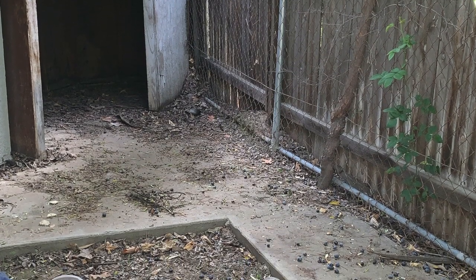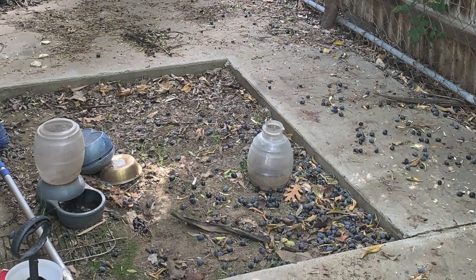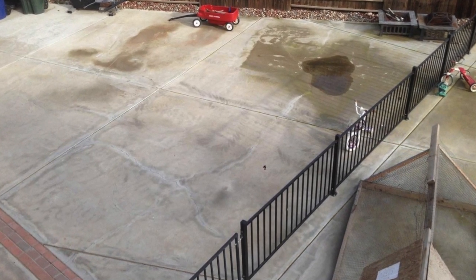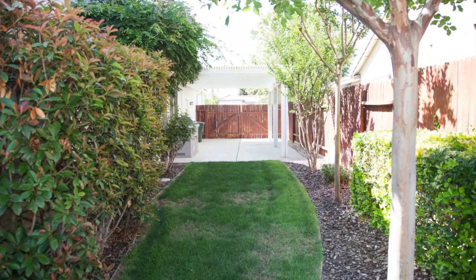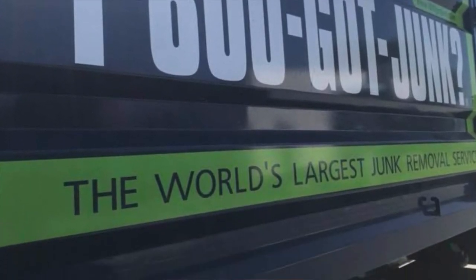Any unfinished projects, and from the side yard, sometimes we get a collection of just like, I'm going to donate it, or I'm going to spray paint it, or I'm going to whatever. And then it just sits there, and it's just not going to be cute if you're trying to sell your house. So backyard and side yard, take whatever's unfinished and take it to the dump.